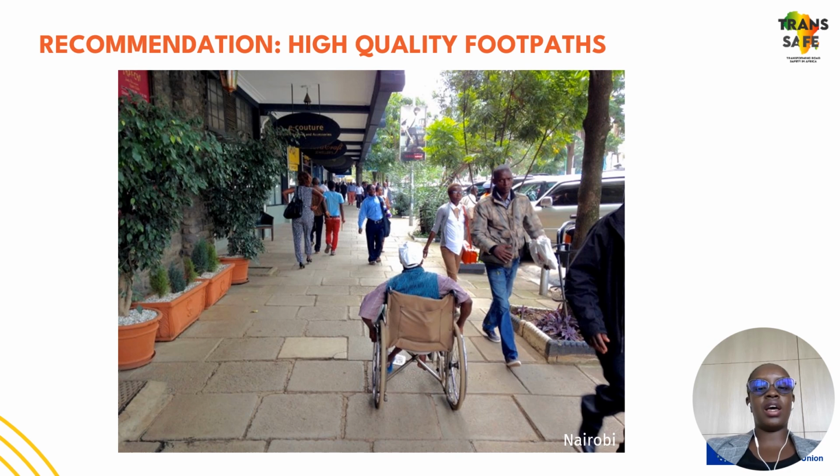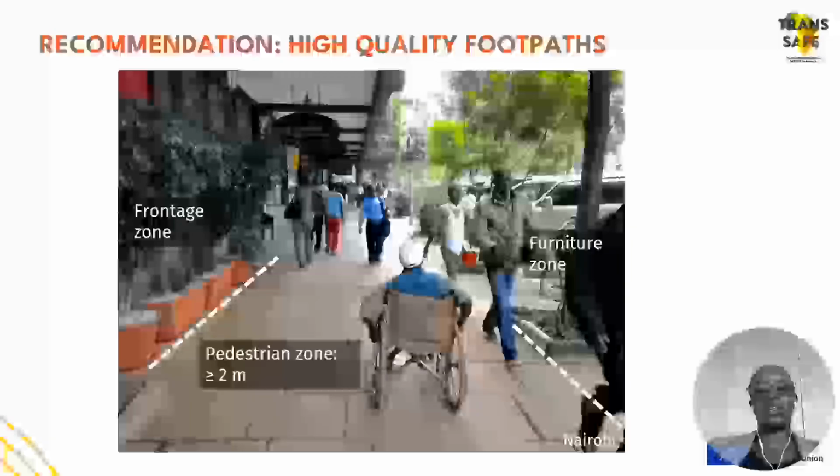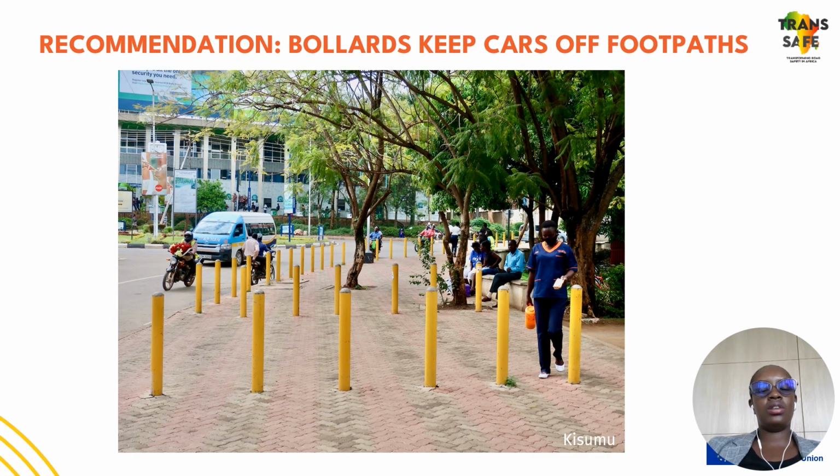This is a high quality footpath in Nairobi. As said, it has all the zones and it has adequate clear width of the pedestrian zone for pedestrians to move. And as you can see, we have a person living with disability being able to move on this footpath without being assisted. So again, adequate separation of NMT and MT users, and we have the tendency of vehicles parking on footpaths and cycle tracks.